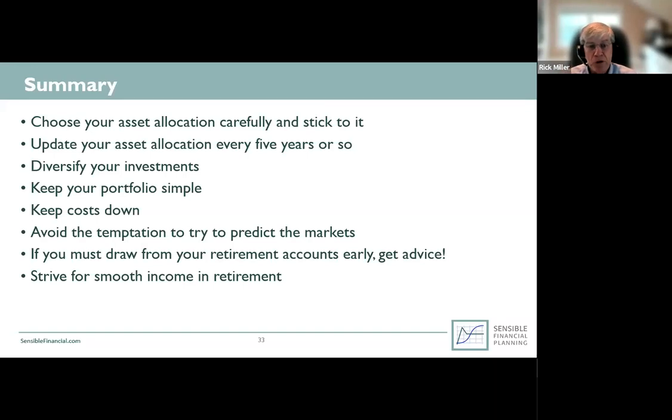If you've got to draw from your retirement account early, get advice. It's easy to make a mistake and have it be expensive. And then when you're taking distributions, strive for smooth income and a smooth marginal tax rate.